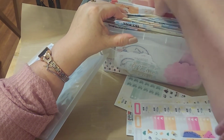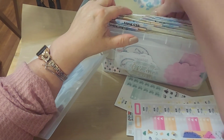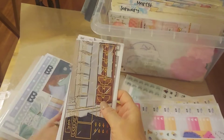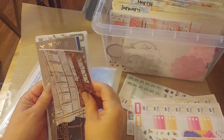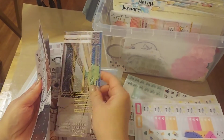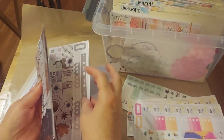I thought I had a ton of November. Oh, I do. I was in the wrong section. All right, so I have tons of November. I really loved all the dark ones. They were so pretty. That's gorgeous.